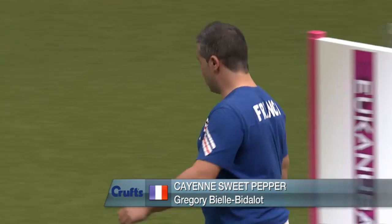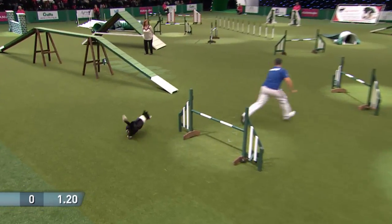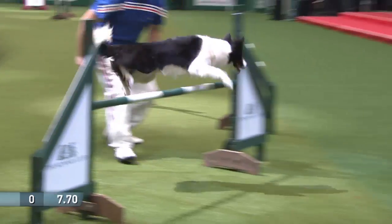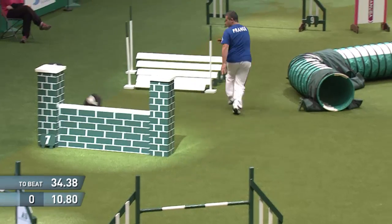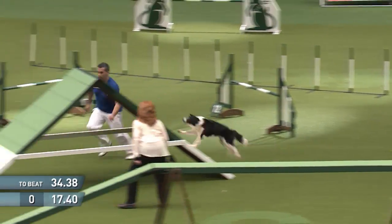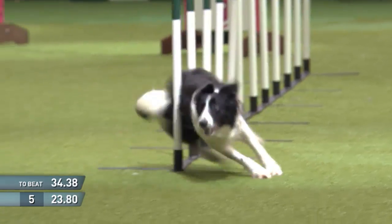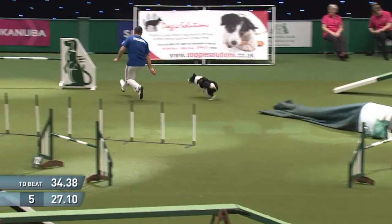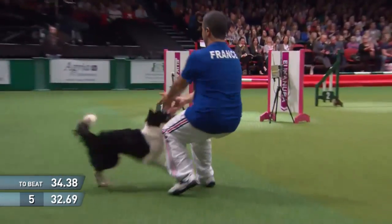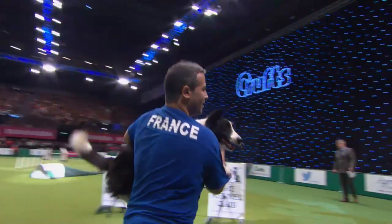Now from France, we have Gregory Biel, or Biedelo, from Toulouse in France. Cayenne Sweet Pepper is the name of this dog, 7 years old. First time at Crufts. He's taking part in the FCI World Championship since 2009, so very experienced. Yes, he is. Great dog, this. The French always produce and send some fantastic dogs over. So the judge ordered 5 faults there for the A-frame. Yes, what a time, though. Look at that time, 32.69, but 5 faults. Puts him in 4th place.